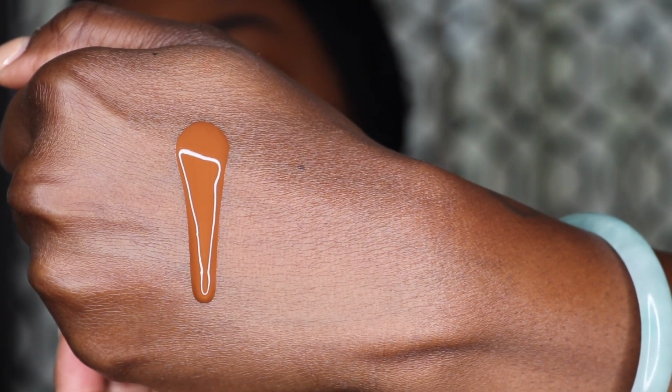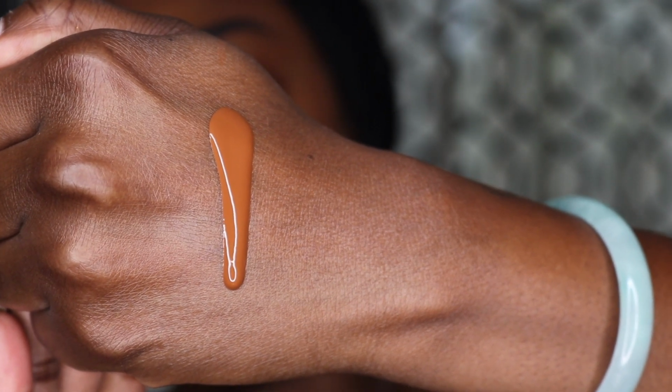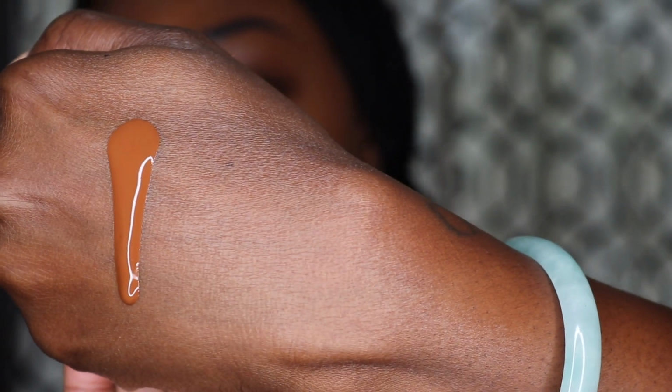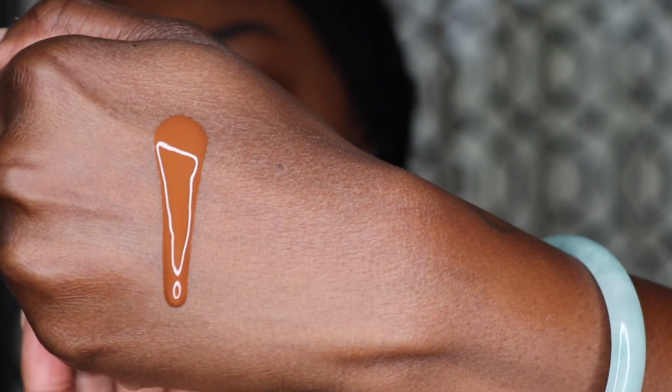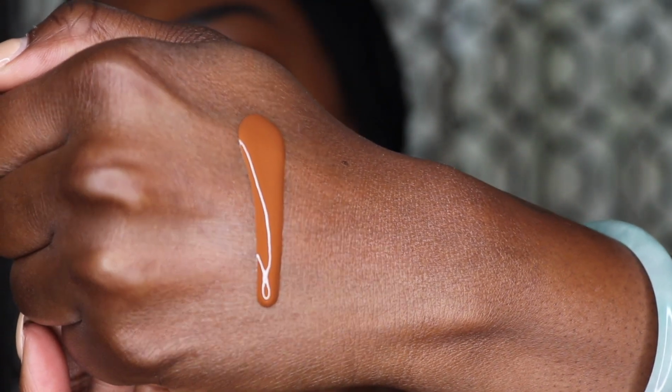I think this is just a beautiful color. It's not too red like the number 13 was for me. It's just in between an 11.5 and the 13 for me. Even though this is number 13.5, this is a right match between those colors.